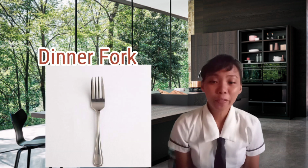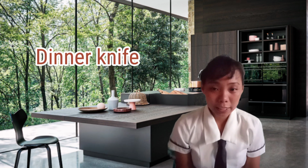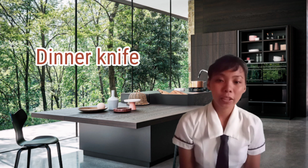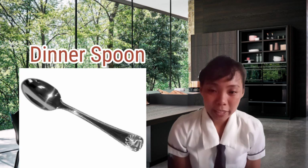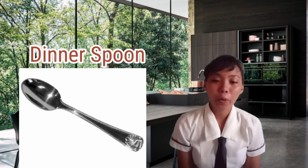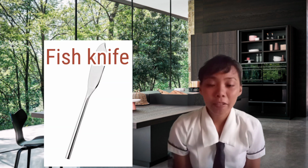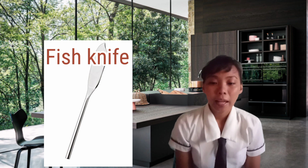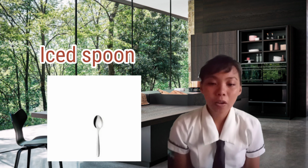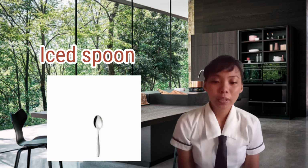Number 5. Dinner fork. A 4-pronged fork used for dining. Number 6. Dinner knife. A straight or serrated knife usually broad and with a rounded tip. Number 7. Dinner spoon. A type of spoon with an oval bowl used for dining. Number 8. A fish knife. A 1/2 inch long knife having a dessert shape at the end. Number 9. Iced tea spoon. A long-handled spoon about 8 inches long with a small oval bowl for tall glasses.